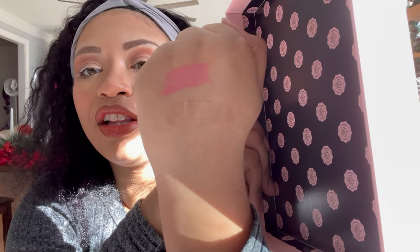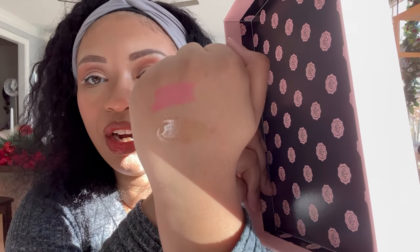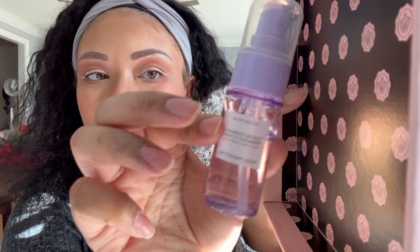Dang, blast the sunlight. It wasn't like this when I was filming earlier. It was perfect sunlight, but dang blast it, I had stuff in my teeth. It's glossy, it's pretty. I'm going to have to try this on my actual lips to see if I really, really do like it. Next is the Glow Recipe Blueberry Bounce Gentle Cleanser. Super, super cute and adorable.